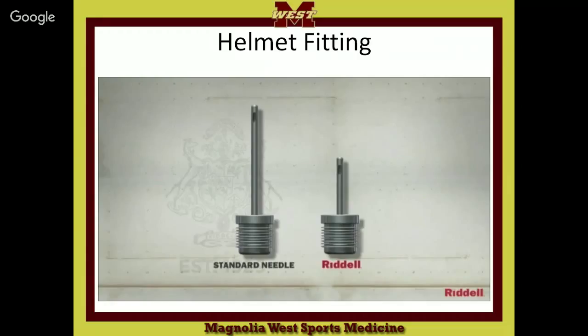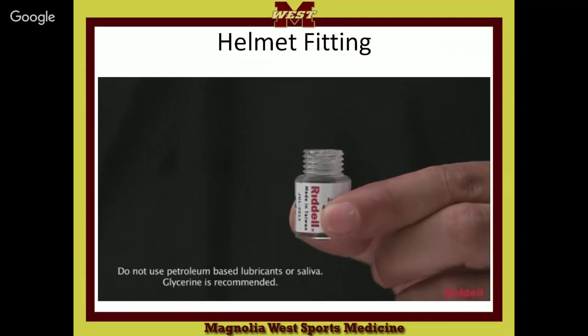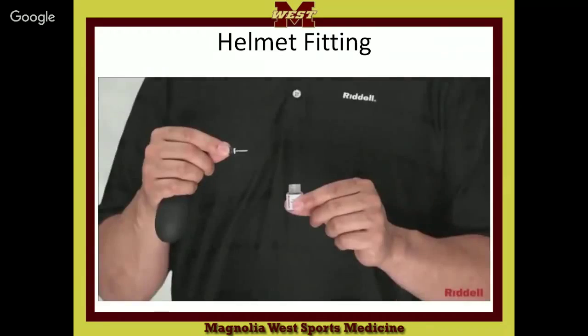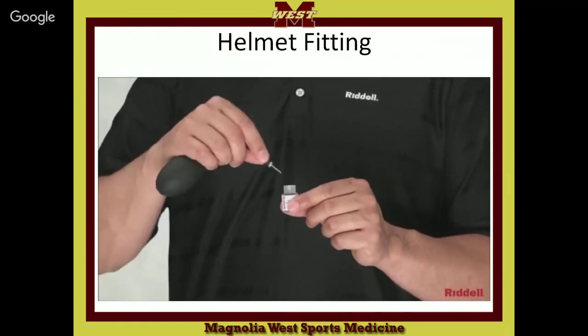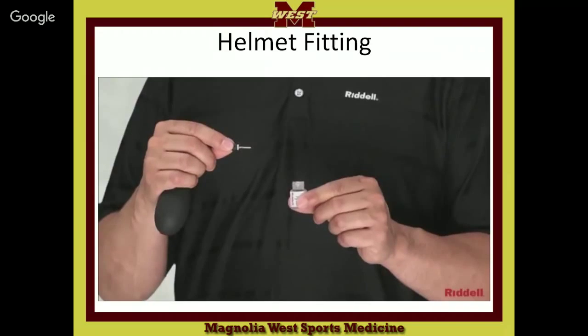Notice that the Riddell inflation needle is shorter when compared to a standard inflation needle. When lubricating the inflation needle, do not use petroleum-based lubricants or saliva, as they can weaken the valve material. Glycerin is the recommended lubricant that can be found in your local pharmacy. Apply the glycerin to the inflation needle with Riddell's specially tipped glycerin bottle.